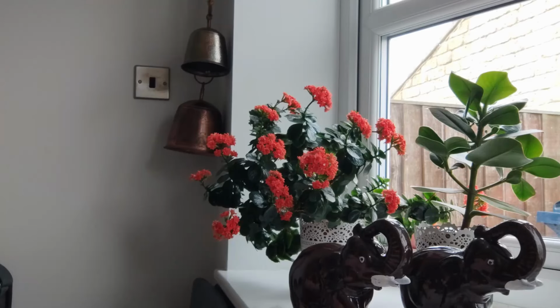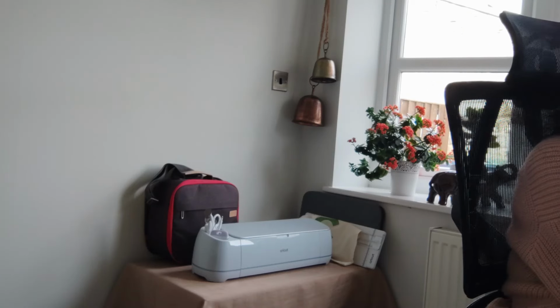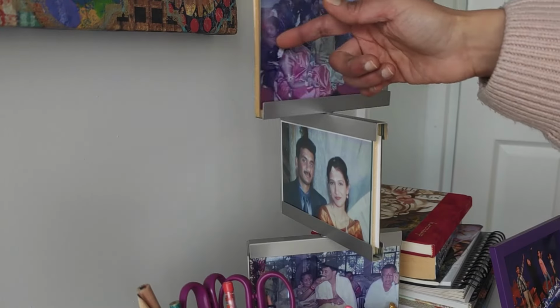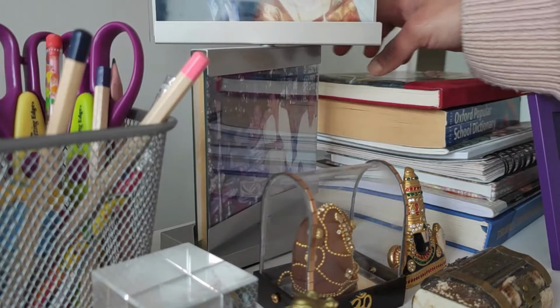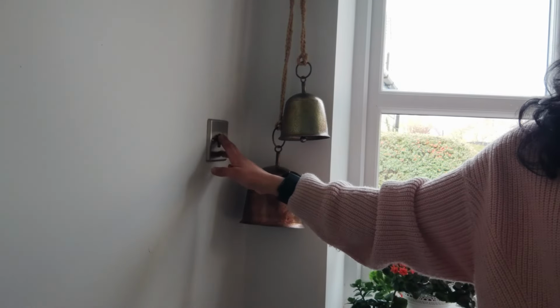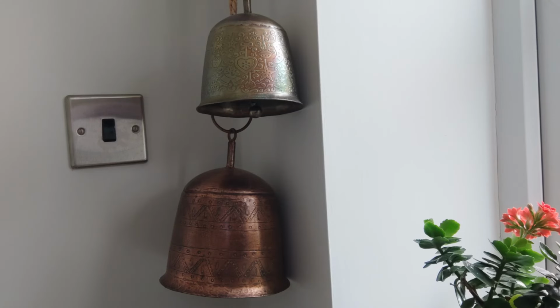This is where I sit down and edit my videos, having all my favorite people, my in-laws' and my parents' pictures and my wedding photographs in this photo frame. And we also have lots of fresh plants growing beautifully on this windowsill.